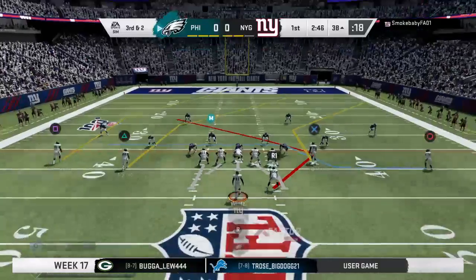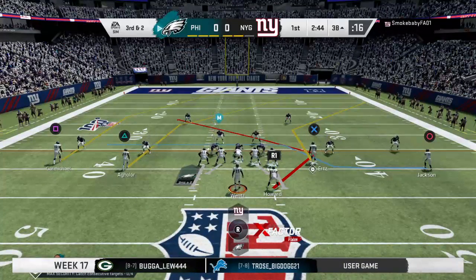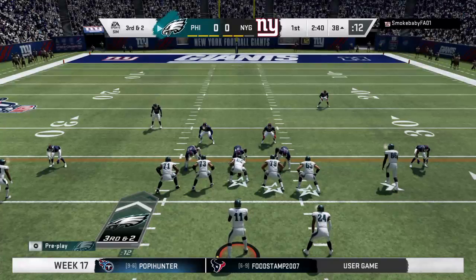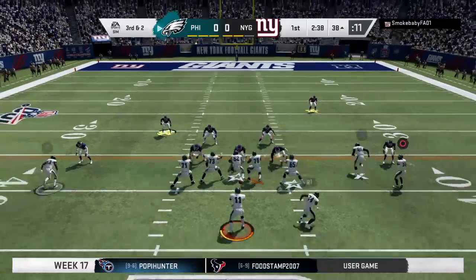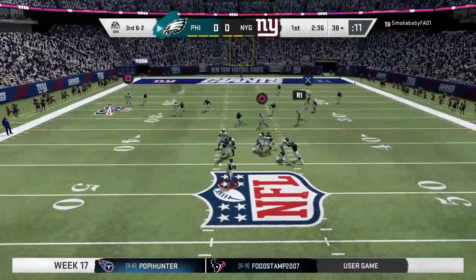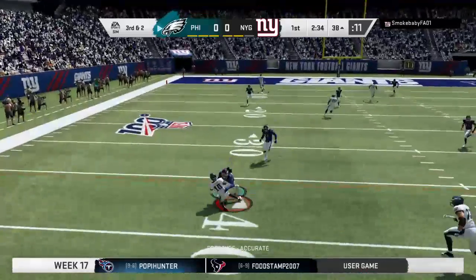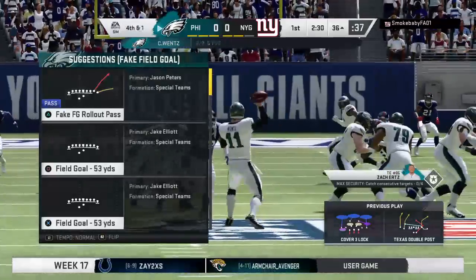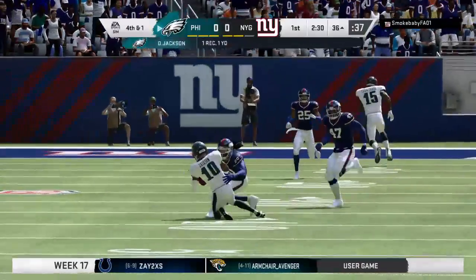So 3rd and 2, this is quite possibly 4-down territory, though, if they're stopped. From the gun, it's Wentz. It's caught by Jackson. Good defense holds him to only a yard, and it'll be 4th down.